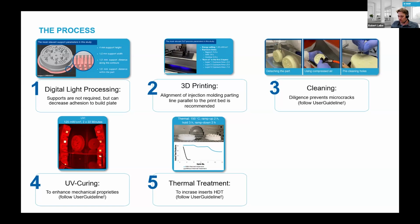However, the UV curing stations, so we are a material developer. Our materials run on multiple machines, and we cannot be sure what curing station the customer or the user really uses. And also here you see some slight differences from printer to printer and curing station to curing station. And to mitigate these differences, a thermal treatment can help.